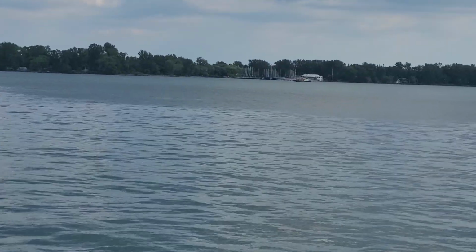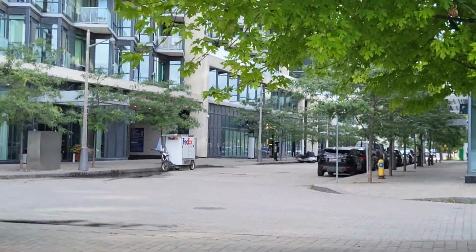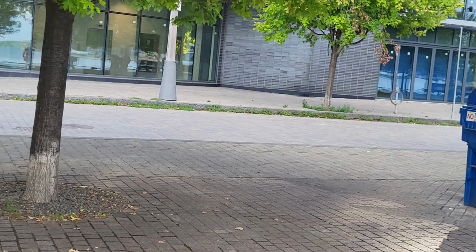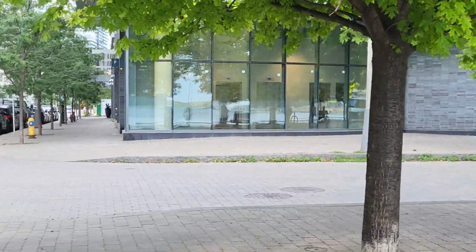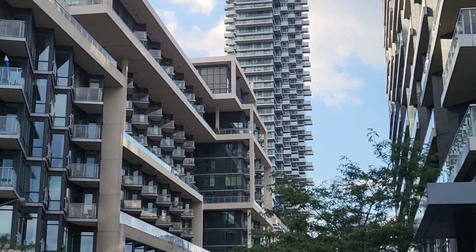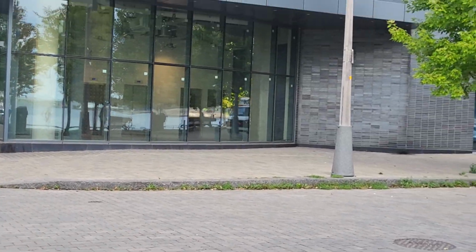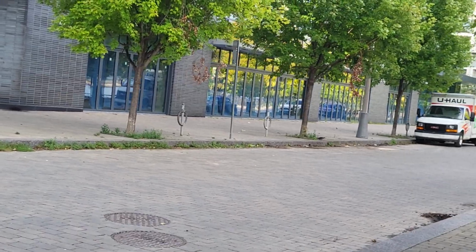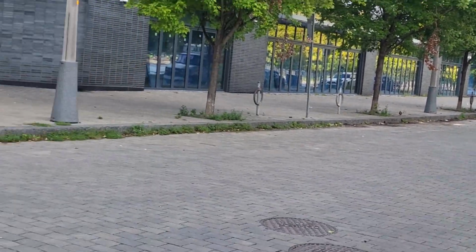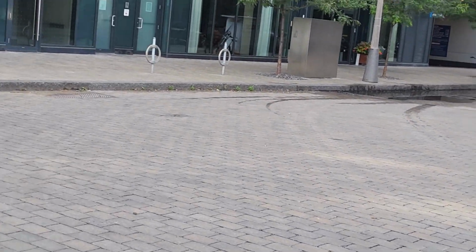So I'm just going to walk along the promenade. We have some barriers because they're building something again, as usual. I was going to show you, Toronto has a lot of condos. We have a lot of condos along the waterfront here. There we go. We have even more condos. Some of the condos are going for $2 million for a penthouse.